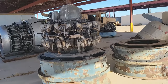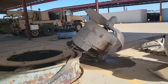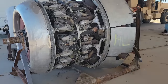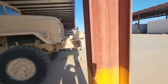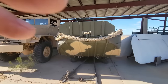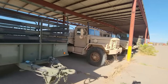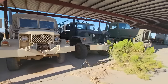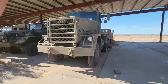Here's some engines. Propellers. Some military trucks. Duck boat. Get the finger out of the way. Trucks.